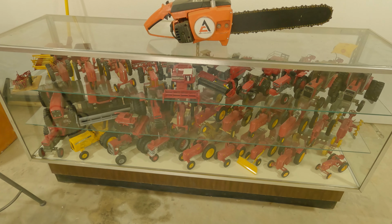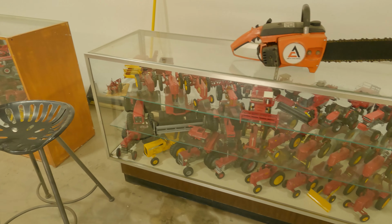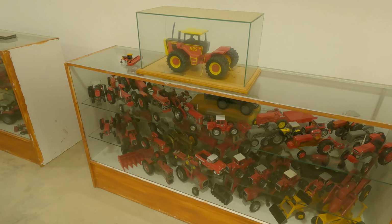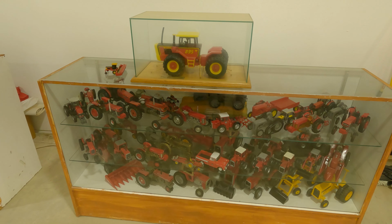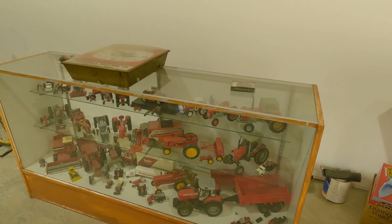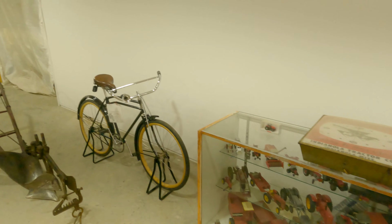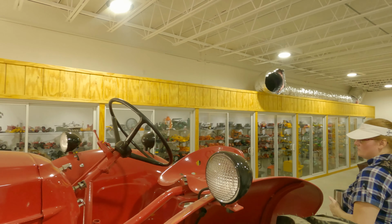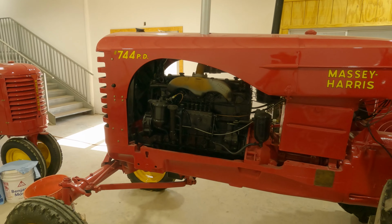And just look at that massive tool collection. And then there's another one. Oh, wait. And then there's another one. Oh, but look, we're not done. I mean, it's just hard to believe that you can even have this big a collection.